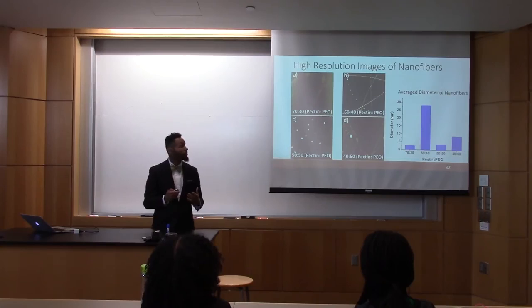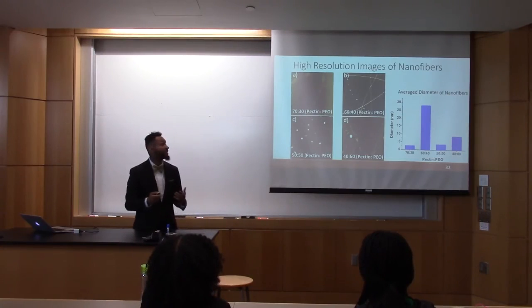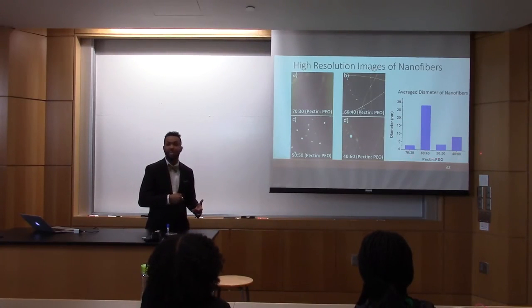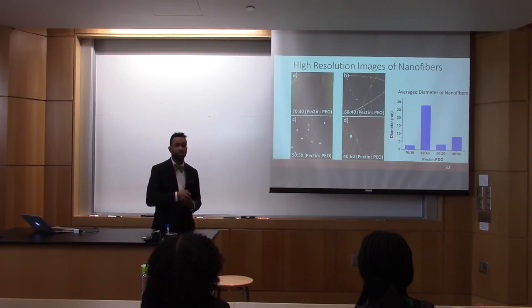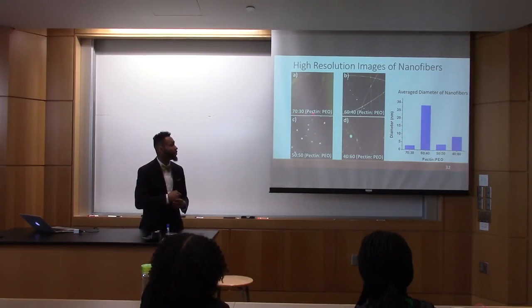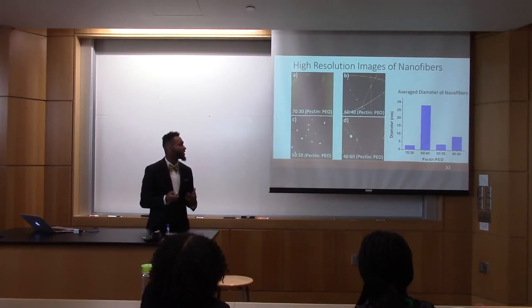To analyze these further, the AFM was able to give us the average diameters of each of these fibers. The x-axis here is showing, again, the different ratios of pectin to PEO. The y-axis here is showing the diameter in nanometers. So the average diameter for figure A, the 70-30, was about 3 nanometers, which is probably why you can't really see them.